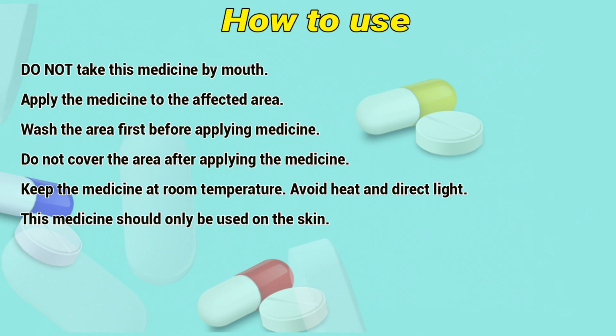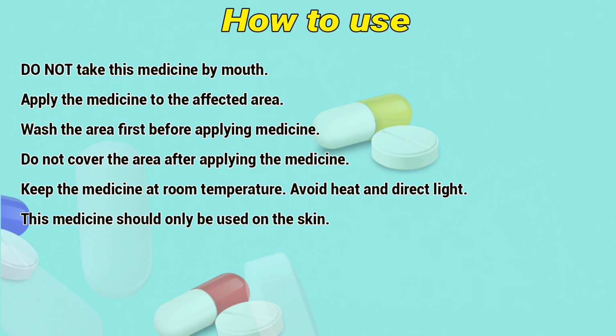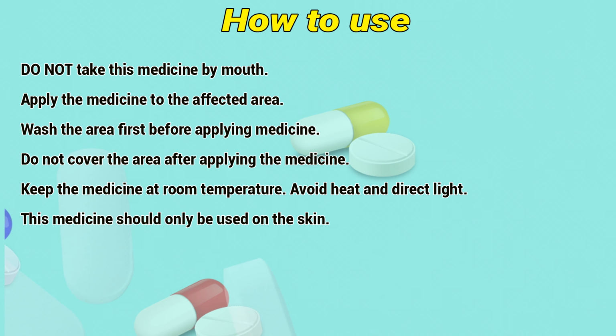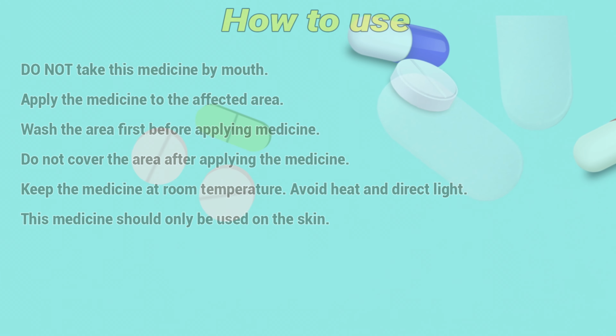How to use. Don't take this medicine by mouth. Apply the medicine to the affected area. Wash the area first before applying medicine. Don't cover the area after applying the medicine. Keep the medicine at room temperature. Avoid heat and direct light. This medicine should only be used on the skin.